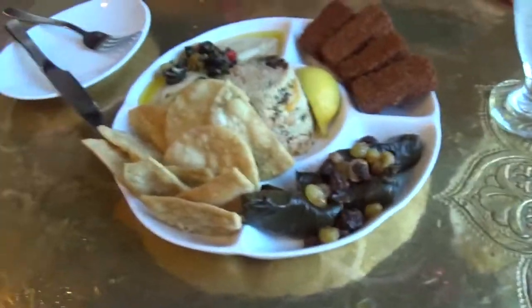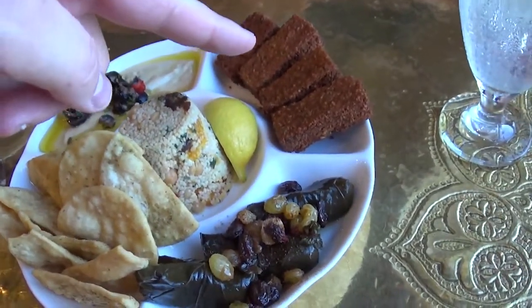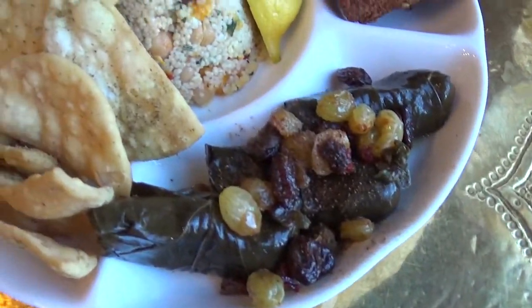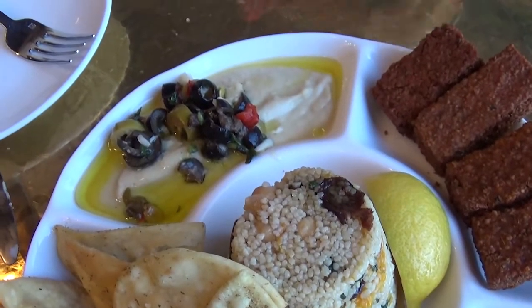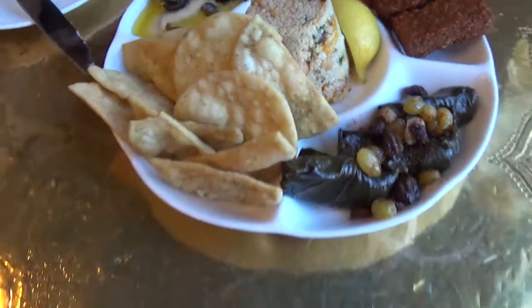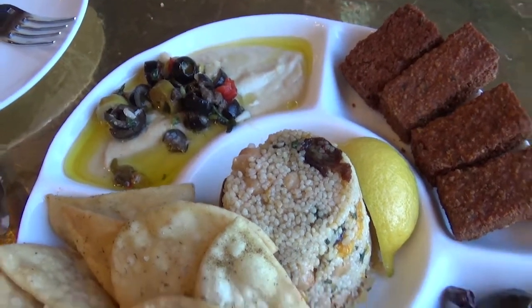Okay, here's the Mediterranean vegetable plate. Yep, that's the hummus fries. So the different stuff she has. Those are grape leaves or something. Couscous. And this is about what we had for the appetizer.